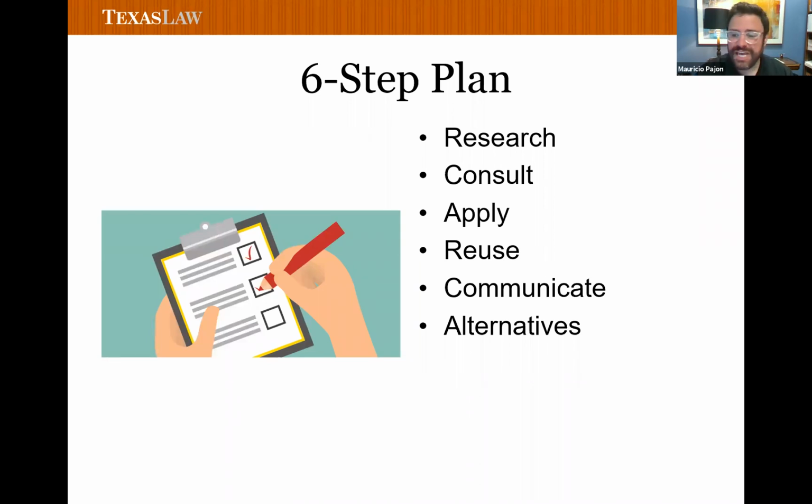Obviously, apply, put together a very strong application. I can tell you that when it comes to our internal scholarships, all admitted students are automatically considered for scholarships. So put together the best application you can, apply early, because our application opens September 1st. The priority deadline is March 1st. Once we run out of funding, we run out of funding.